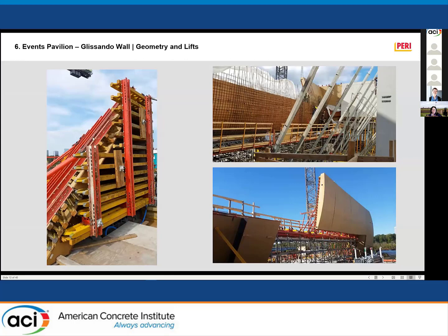This is a picture of that first lift panel and its perpendicular wall. There are a few more pictures here showing the setup. You see the crane hanging and setting up the panel of the third lift. And I believe the rest of the wall had already been poured, and this was the last part to be poured.